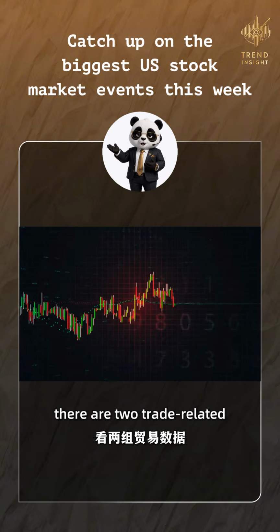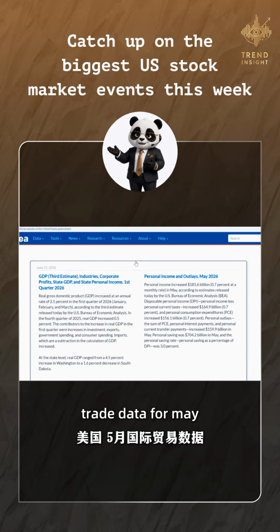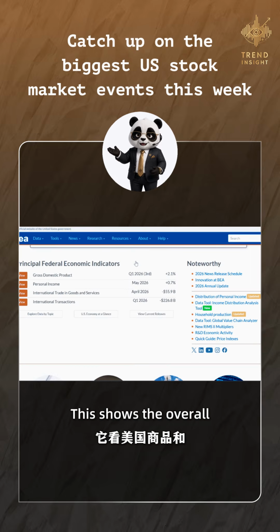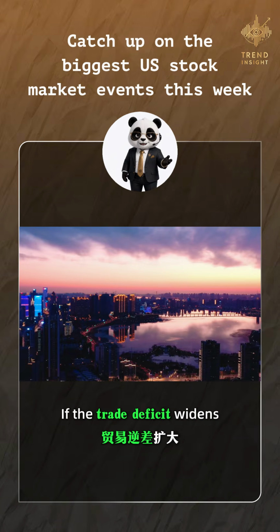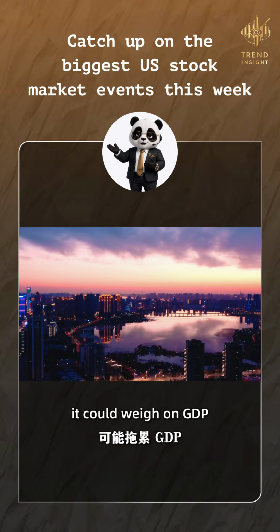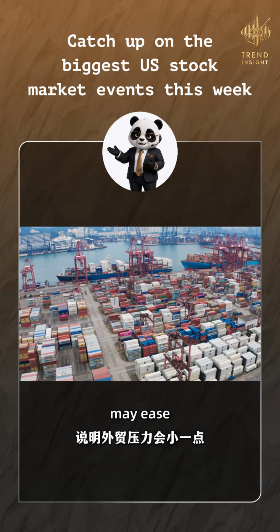On Tuesday, there are two trade-related releases to watch. First, the U.S. international trade data for May. This shows the overall picture for U.S. imports and exports of goods and services. If the trade deficit widens, it could weigh on GDP. If it narrows, external trade pressure may ease.